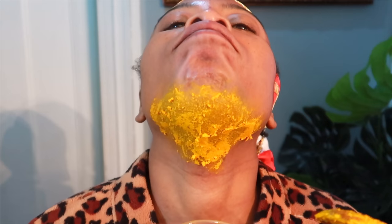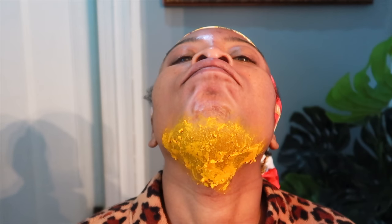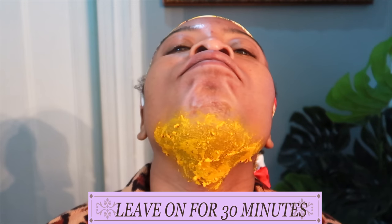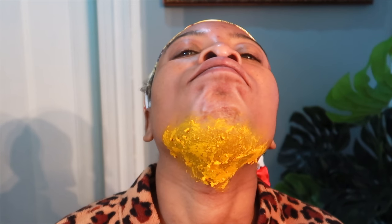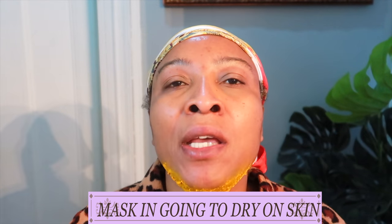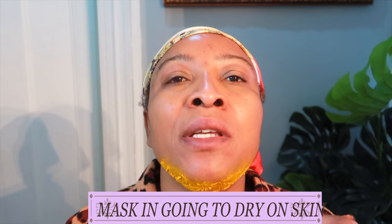Now, once you're finished applying the paste, you're going to leave it on your skin for at least 30 minutes. After 30 minutes, you're going to go back in and rub it off. It's going to be dry, so just rub this off. And then you're going to rinse, preferably with some warm water. Once you rinse, you're going to splash on some cold water. Then you're going to pat dry the skin and use a hair inhibitor.